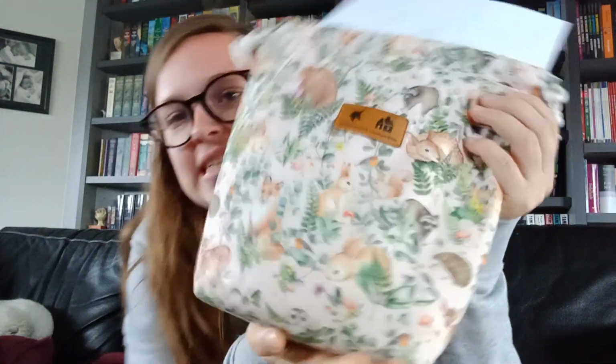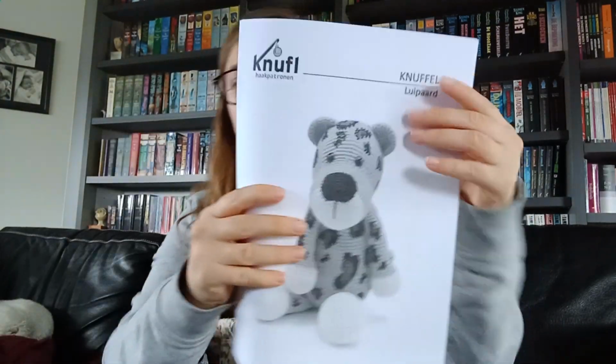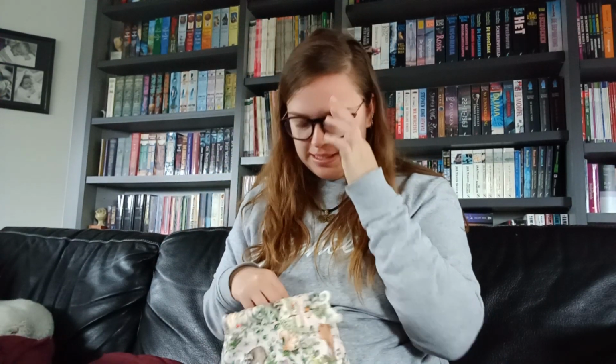The other WIP I have is in this bag by Knitting Unicorns that I got in a kit from Homespun House, and I am making an amigurumi leopard. This is it. This is the Dutch pattern, but there is also an English one, and I think it's also in German. This is called Leopard Luke, made by Roseanne Briggerman, and on Etsy she is called knuffel, and knuffel means stuffed animal in Dutch, and I think maybe also in German, I'm not completely sure.